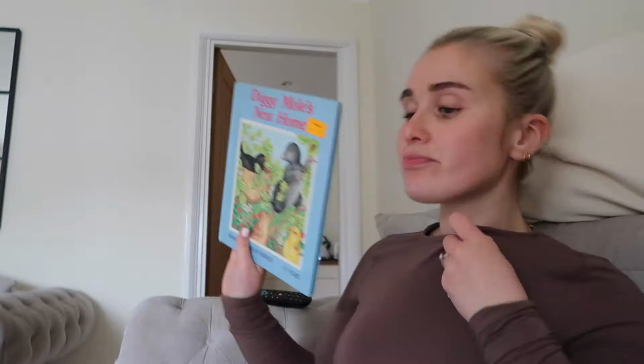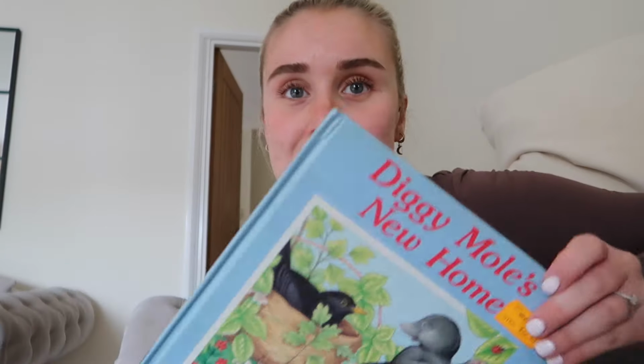As I was saying, my nan and granddad used to read this to me literally all the time. It was my favourite book as a child. And when I was pregnant, I searched high and low for this book because I wanted it for him. It's very, very nostalgic. Brings back childhood memories. My nan sadly passed away, so it's the same nan. Actually, yeah, the same nan.